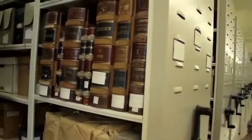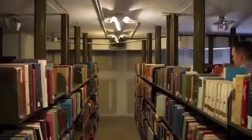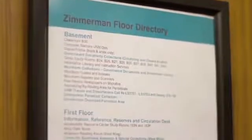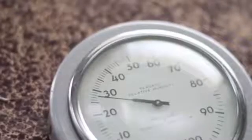As all the collections grew organically, very valuable, rare books ended up in some of the worst places from a preservation standpoint. Zimmerman has what they call the tower, but all of these rare and valuable books are being stored there. And so one of the main objectives of the project was to get the rare book collection out of the tower and into the basement levels where environment can be controlled and where they can be used and seen.